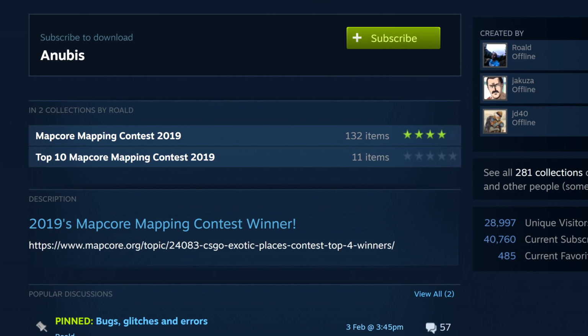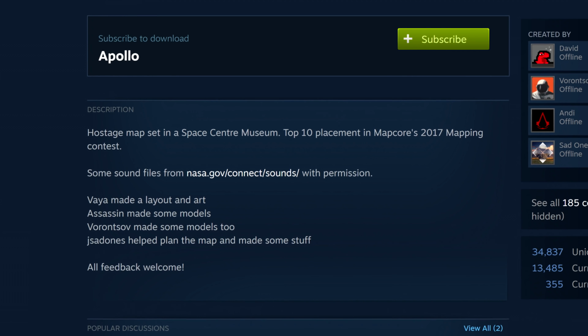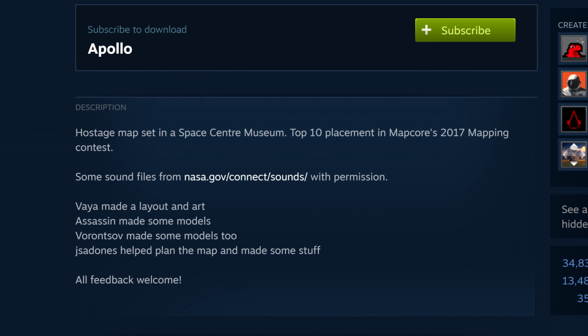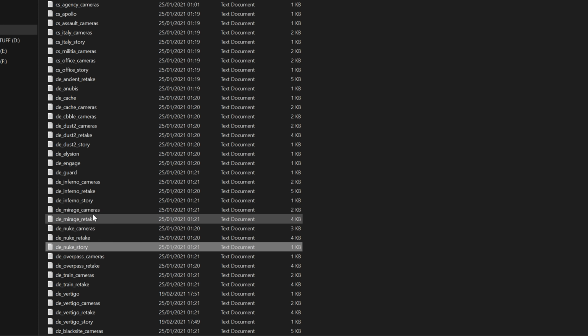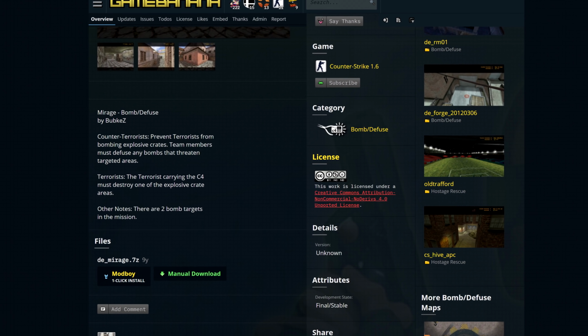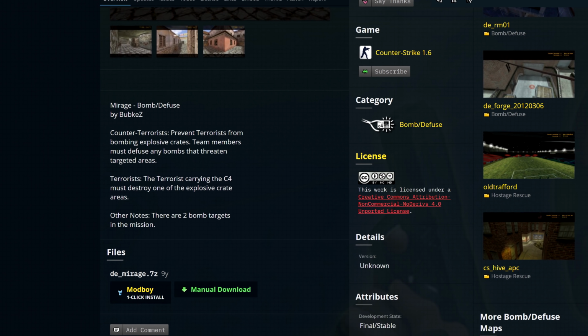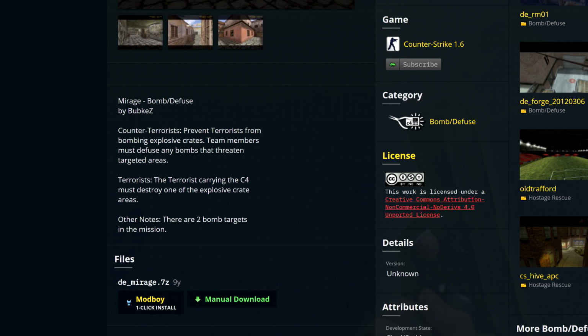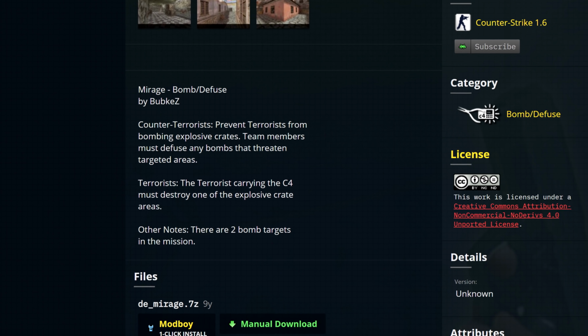Anubis has nothing. Engage is a bomb defusal map set in a German car factory. Apollo is set in a Space Center museum. Yeah, I figured. Mirage doesn't even have one. I hunted down the map's submission on Game Banana, and it's revealed that the plot of this map is that the terrorist carrying the C4 must destroy one of the explosive crate areas. Amazing. In this day and age, the story behind the map doesn't seem to be a priority.